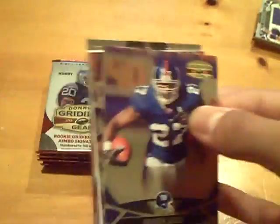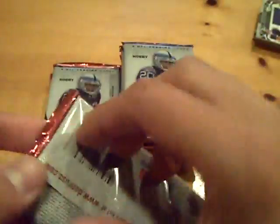Damn. Congratulations. I pull Flaccos out of my ass, let me just tell you right now. I pulled the Flacco last group break. Every group break, I at least have one Joe Flacco autograph.